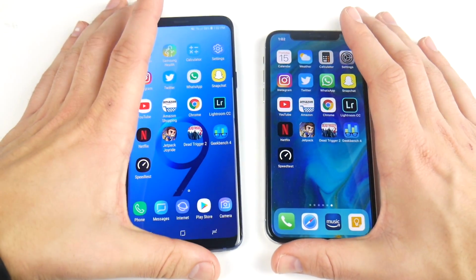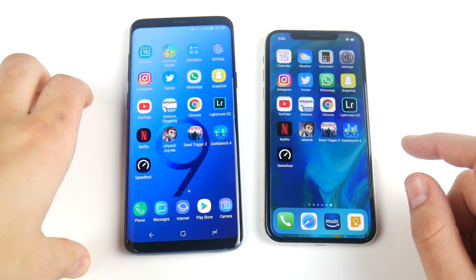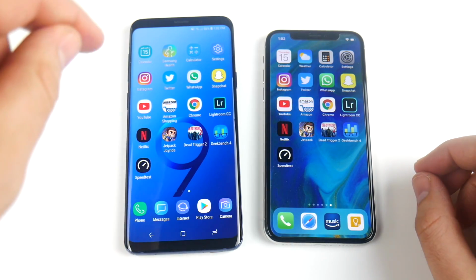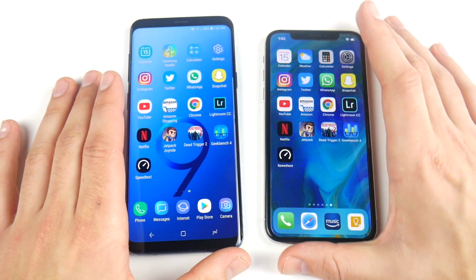really matter. In the day-to-day, what matters is that both of these phones are super fast, and actually, the S9 Plus got a lot better, I think, in performance than the S8 Plus, and that's not just because it's a new phone, because when the S8 Plus was new, it had a little bit of lag that I saw on that phone. This is a nice refined version of that device.